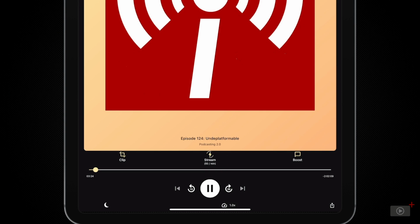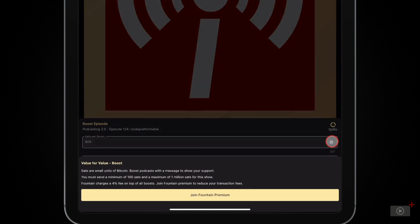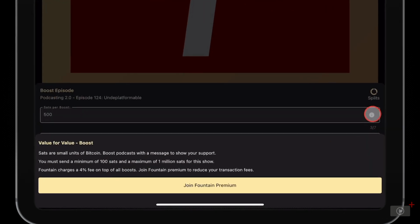I can also boost from this point as well. So let's say I've listened to a particular section that I thought was really valuable and I want to give them a bit extra than just the 50 sats per minute. I can go to boost. It's currently set by default to 500 sats per boost, which is fine. Let's just check on the information. Yeah, so you can send a minimum of 100 and a maximum of 1 million sats for the show.